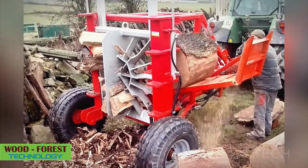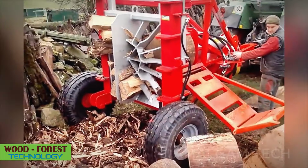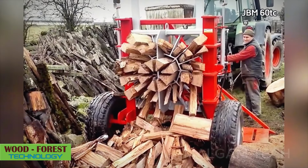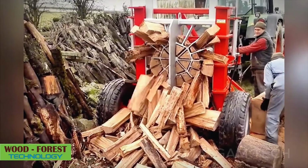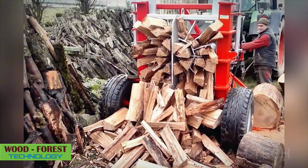Winter has arrived, and what's better than sitting by the fireplace? But wait, who's going to prepare the firewood? Introducing the BM60TC, a master in the art of persuading stubborn logs. It can turn massive trees into obedient firewood faster than you can decide what to watch on Netflix.